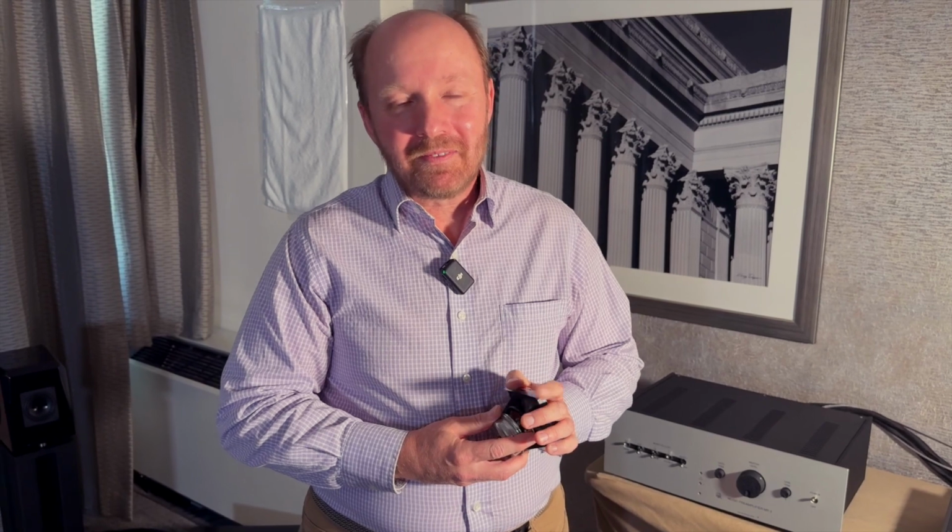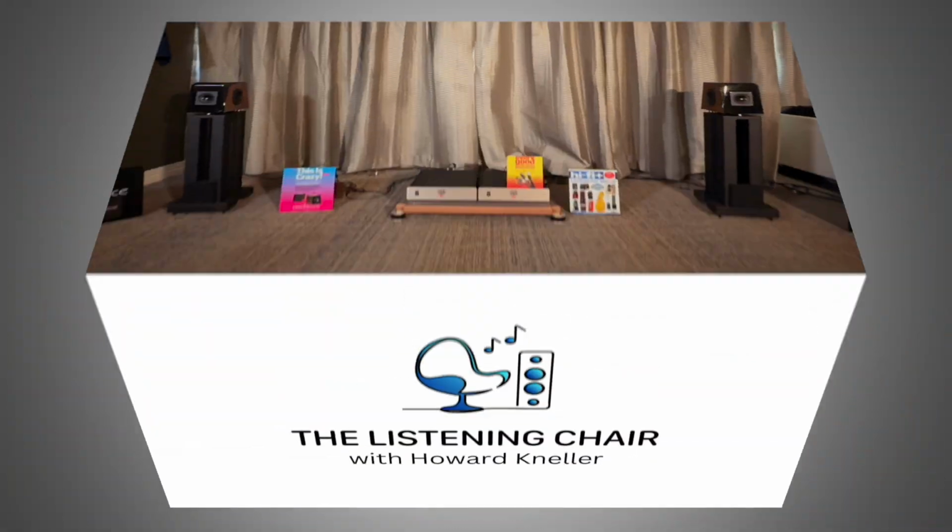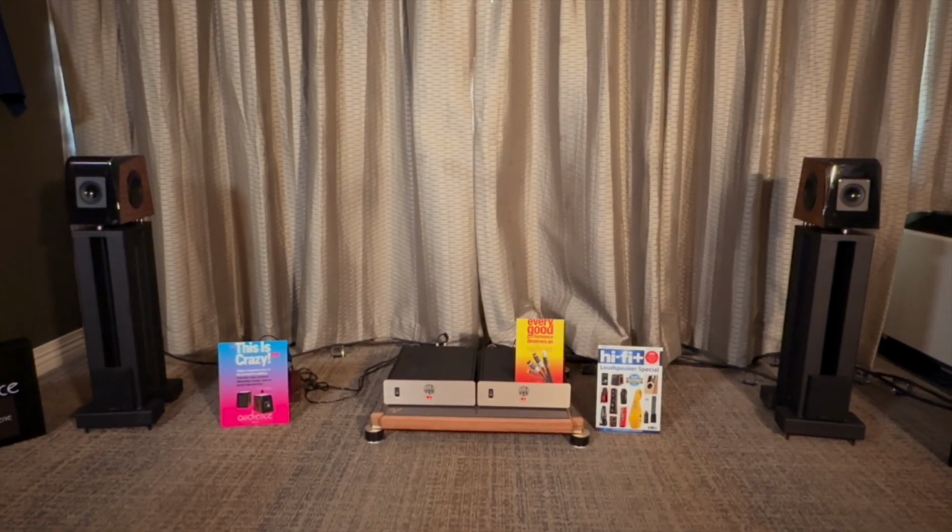Sounds good. Well, I'm looking forward greatly to hearing these simple, but I suppose simple in some ways, right? Minimalist in some ways. Less is more. Less is more, yeah. And so I'm greatly looking forward to hearing it.